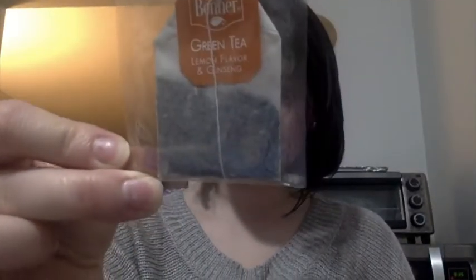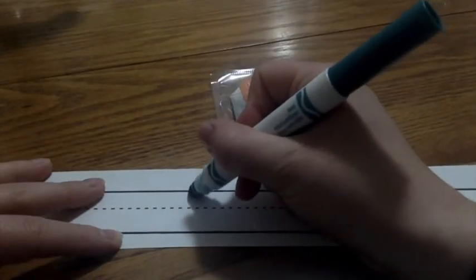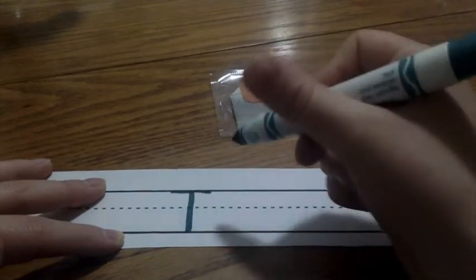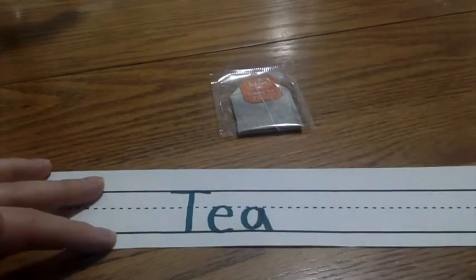The next letter is T. T says t, t, t. Can you say that? I found something that starts with a T, and I know you guys see me drink this. I used to drink this every day at school. This is tea. Let me put this little bag in hot water, and it makes tea to drink. Let's spell tea together. Tea starts with a t sound. T.